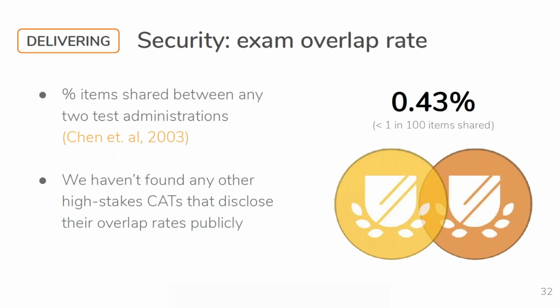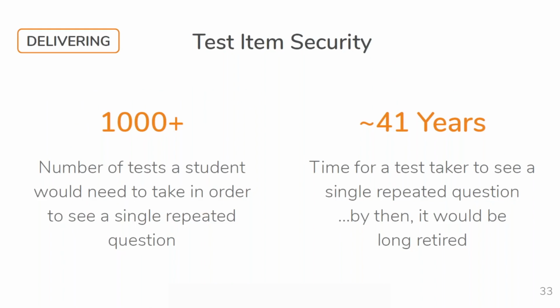And the next measure is the exam overlap rate. And this is a measure of the percent of items that are shared between any 2 test administrations. And again, the percent of items shared between any 2 test administrations that have been given over time is under 1% as well. And we have not been able to find any other high stakes computer adaptive tests that share this measure. And so one takeaway from those 2 slides is that it would take over 1,000 repeated tests for a student to see the same question, or about 41 years, because you can only take the test once every 30 days.